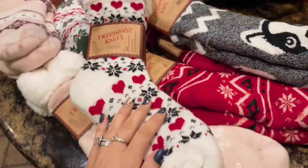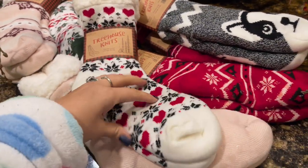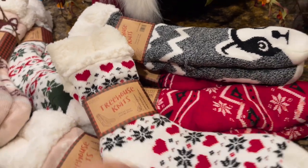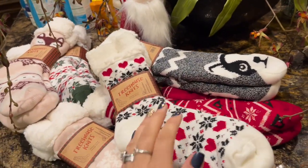You guys, I got socks for everybody for Christmas, and it has this Sherpa here, and oh my God, I already opened one and wore it. They're so thick. It has these non-slip things at the bottom. They're so, so adorable. They're only $4.99, and they're actually pretty long and so, so warm.